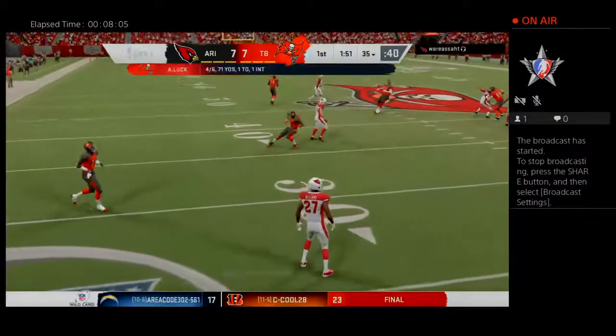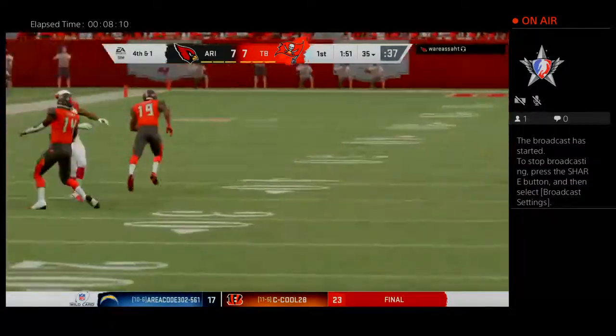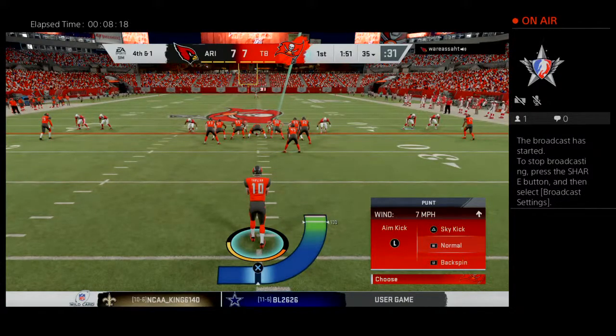And it falls incomplete after almost being intercepted. A pick there would have been great. The good news for the defense now, it's 4th down. Here comes the Buccaneers punter now, as he's on to punt for the first time tonight.